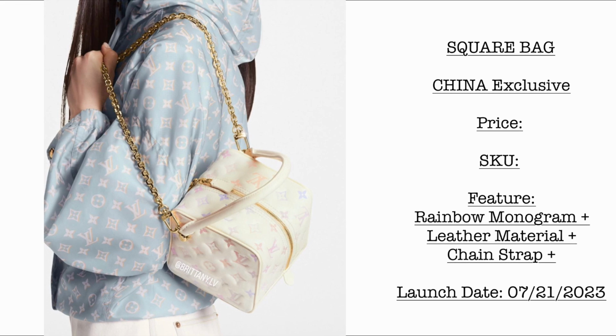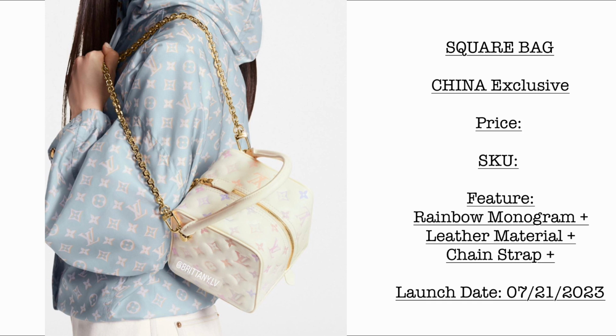Then this one I have featured previously. So we have the square bag, part of the China exclusive. Again, we are going to see the very beautiful rainbow monogram, leather material, top handle with a very beautiful gold chain strap.